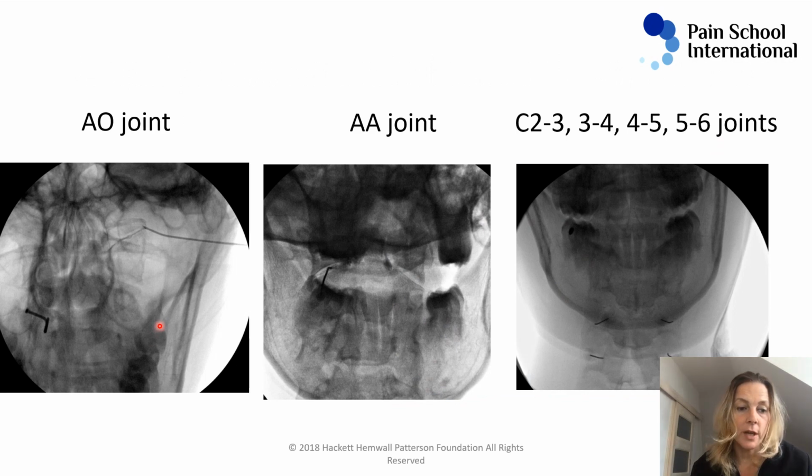Now you could inject the upper joints, the atlanto-occipital joint. You can see contrast within the AO joint. This is a bit tricky again, not a beginner procedure. This is in the AA joint. That's much easier. Possible complications are here. The vertebral artery is easily in your way. Here, not so often, but there are a couple of tricks to bear in mind. Now with that, we can go to a safer, friendlier area, the lumbar spine.